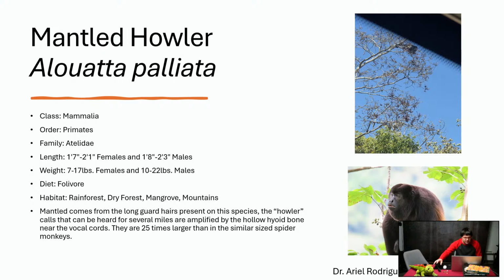So in the rainforest, if you hear like a "ooh" from the distance, it's probably a howler monkey. Yeah. Or some guy that's having a real good time. I don't know. Anyway, but yeah. So that bone is so big that it's actually 25 times larger than in the similarly sized spider monkey, which I didn't see on this trip, unfortunately, but there are spider monkeys in Costa Rica as well. So yeah, so that's the howler monkey.